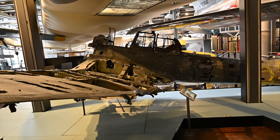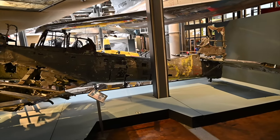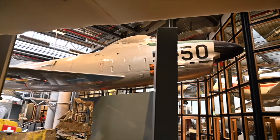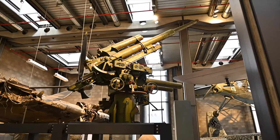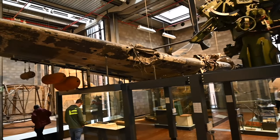There's an exhibition area of the Second World War, which shows the history of the German Luftwaffe, and also exactly how the National Socialists instrumentalized air travel for their propaganda.